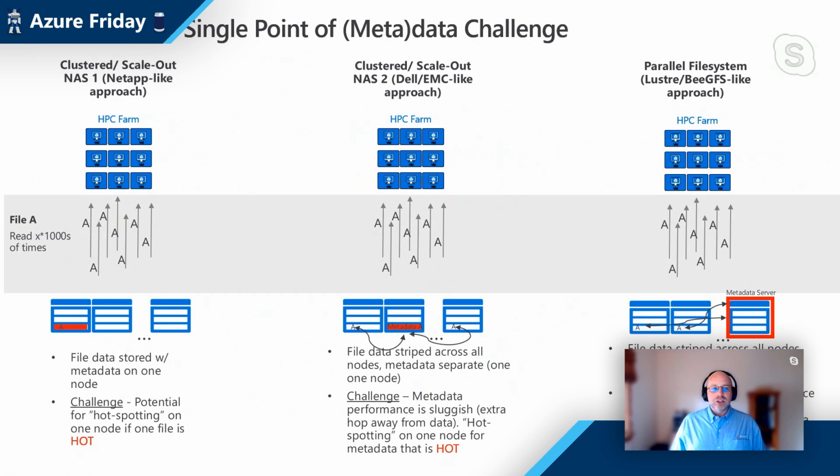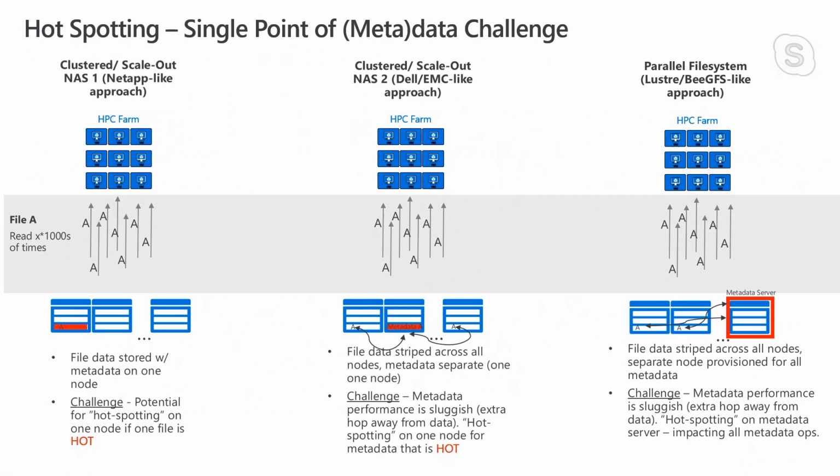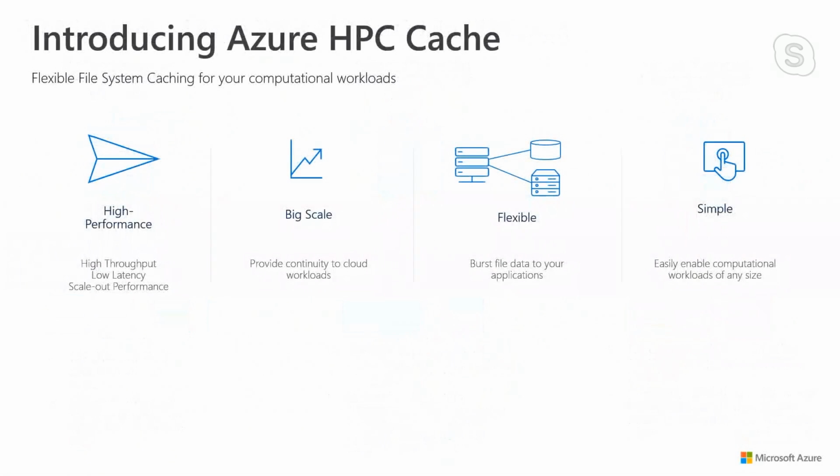And so one of the challenges is with different types of architectures, you can run into this thing called hotspotting. And hotspotting would be a lot of the machines in your compute cluster all accessing the same attribute or set of attributes about a given file at the same time. And depending on the architectures, which are these three that are spelled out here, you could end up really creating instant latency because there are so many requests for it that the machine that has the metadata information gets really busy. And so that's called hotspotting. And HPC Cache is a solution for that type of hotspotting because of the way that it will store all the metadata across the surface of the highly available cache.